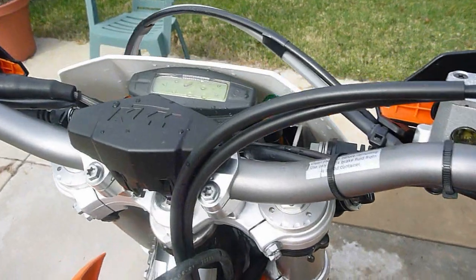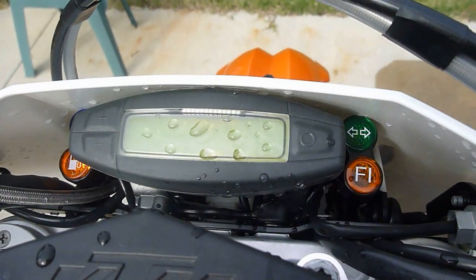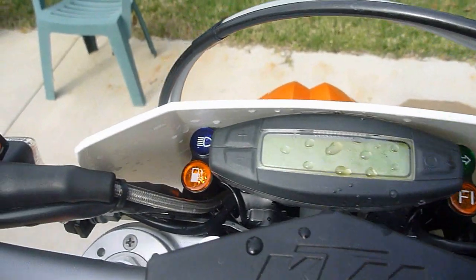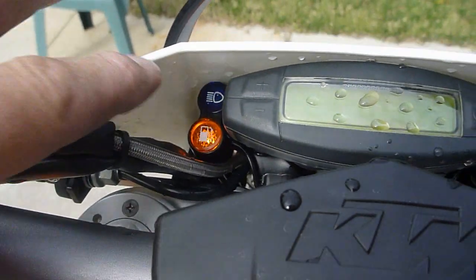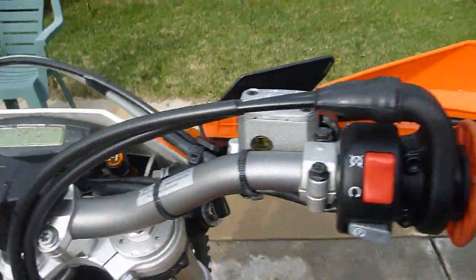So far all of the switch gear and the street legal stuff looks pretty nice. The indicator lights here are nice and bright, so you really can see those when you're going down the road. On the 690, those things were so light that in bright daylight you couldn't even tell the difference between them. So you got low fuel light there, so all pretty nice. We got the standard odometer, tripometer set up.